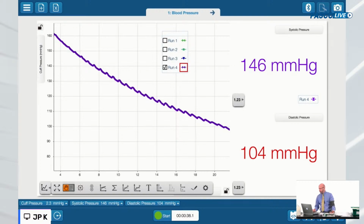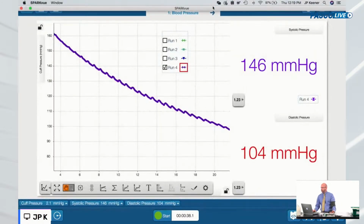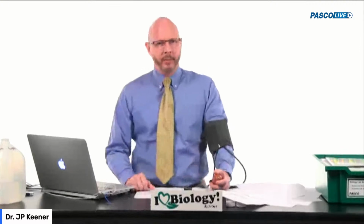But then I took that through my program. Remember, my program was designed to tell me if any point is less than 120, it's great blood pressure. Anything above 120 would be a danger, stress. And so when we take a look at my output screen for when it was running this, it says 146, which is a kind of high pressure for me, most certainly, and it says stressed danger. So I wrote the program, it models the type of program that would be used if you were sitting in your pharmacy doing this exact same thing, but the machine we're running, we did it here, and we're actually able to study that.